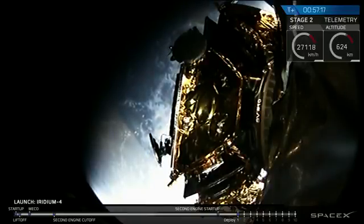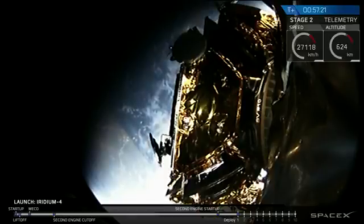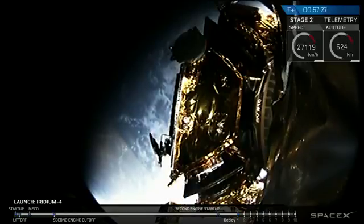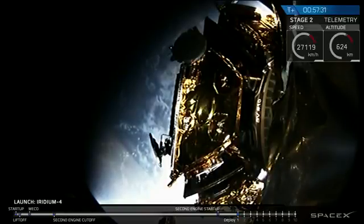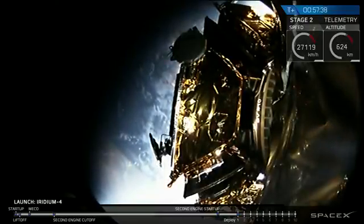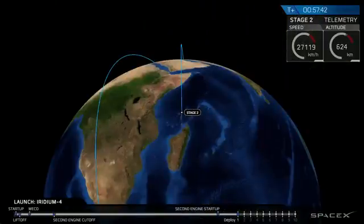Spacecraft 1. Welcome back. And we have separation of the first Iridium satellite. You can see it at the bottom left of the screen drifting away. An on-time separation. Now every 100 seconds we'll begin a sequence where satellite 2, 3, 4, and continuing on will deploy. So one down, 9 to go, and we'll be back at time for the next deployment.